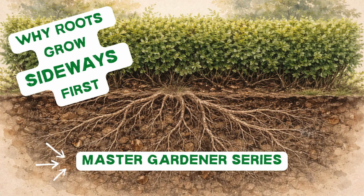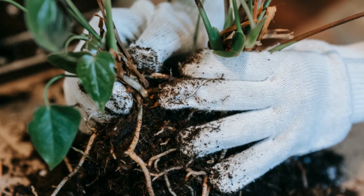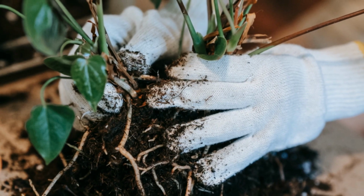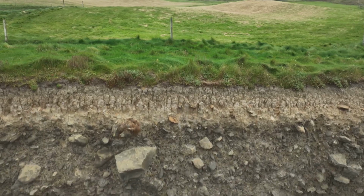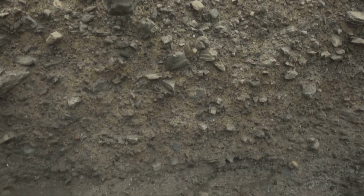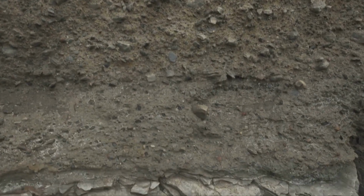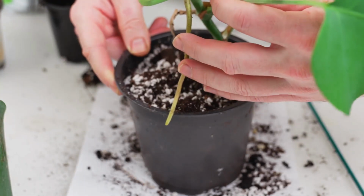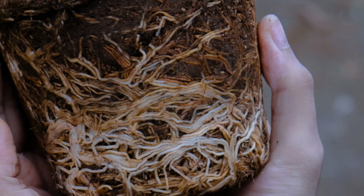If you've ever pulled a plant from its pot and expected the roots to plunge straight down once it hit the soil, you're not alone. Most of us were taught, or at least assumed, that roots behave like inverted trees, a single dominant structure diving deep into the earth, anchoring the plant in a dramatic vertical column. It's a compelling image. It's also mostly wrong.